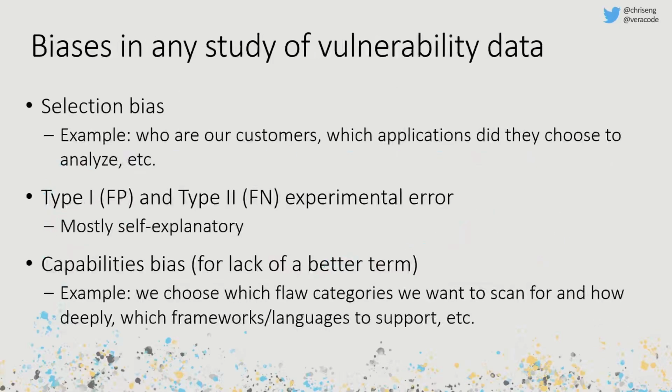In any study of vulnerability data, especially code scanning data, there's a selection bias. This is, of course, data from our customers. They choose whether they want to become our customers, and they choose which applications they'd like to scan. We have type 1 and type 2 experimental errors, so false positives and false negatives in code scanning parlance. And then there's what I'd call capabilities bias, the idea that we choose what we want to scan for, which languages we want to support, and which frameworks we want to support. Of course, that's going to cause some variation in the types of things we find compared to, for example, another tool vendor.